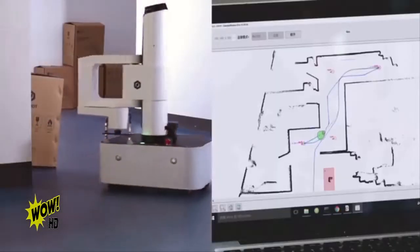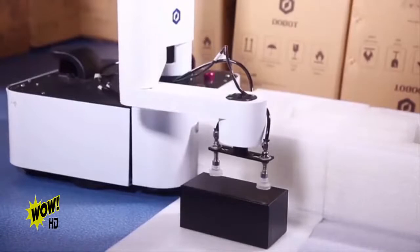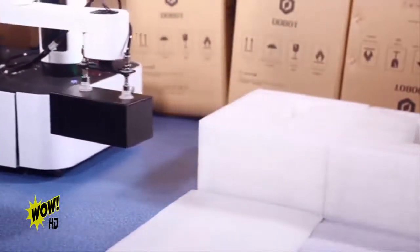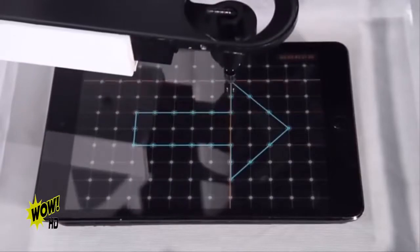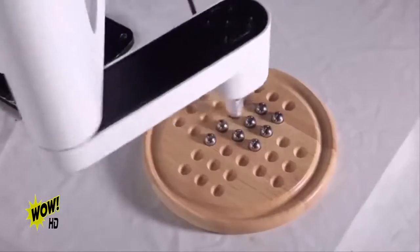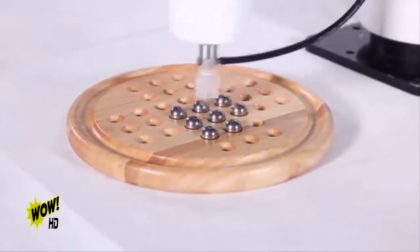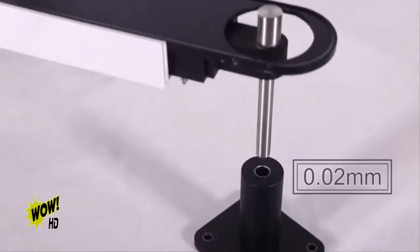The built-in mapping and path planning system provides this excellent mobility, providing inventory management service in your warehouse. To be able to create so much value, Doobot M1 has been built with extraordinary performance. The perfect calibration of the high-performance DC servo motor, harmonic reducer, and kinematic algorithm has brought out the best of both strength and speed. Repeatability of 0.02 millimeters.